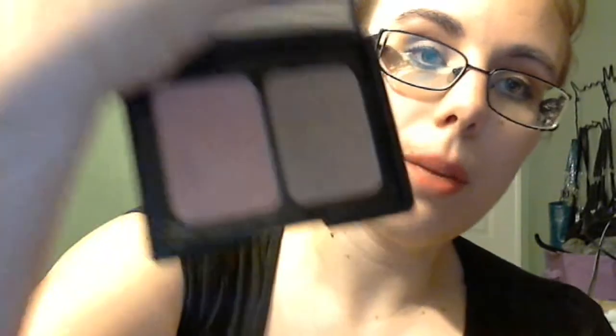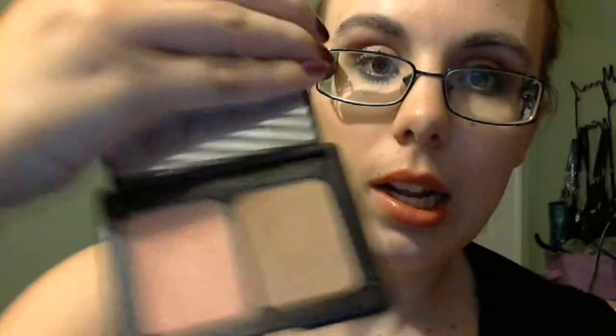Moving on, another face product. Actually, it's a cheek product. Still part of your face, though. This is the e.l.f. Contouring Blush and Bronzer, and I think this is in St. Lucia. This is, I believe, their original one. It's got this corally, peachy, shimmery blush right here, and then a light shimmery bronzer here. They look like that. It's not showing up very well in the light.